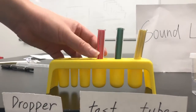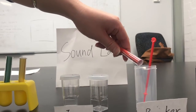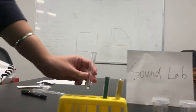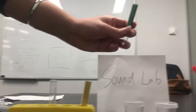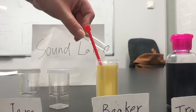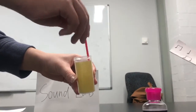Let me show you how to do the sound mixing. First, select the main melody stored in the jar and select the daily sound stored in the test tube that you would like to mix together with. And then pour into the beaker in sequence. Each time a sound clip is mixed into the beaker, an additional light will illuminate in the beaker. The user can mix the music by shaking the beaker, and the mixed sound will be played while shaking.